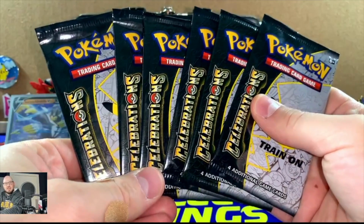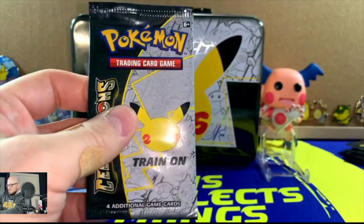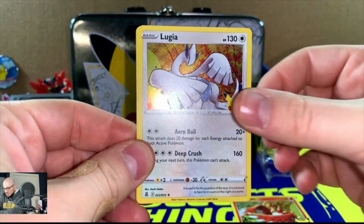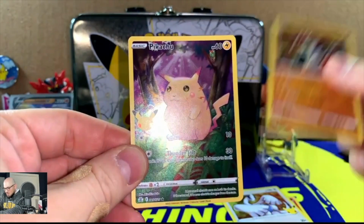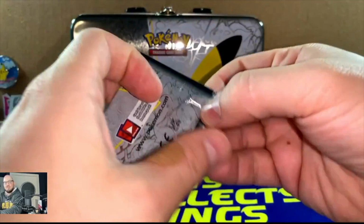Six packs. Still looking for that shiny Mew. Hopefully we can get that one, but if not, maybe something else good. All right, let's dig into it. All right, Ho-Oh. Lugia. No classic card. Groudon. Can we still get the Mew? No. Another one of these degenerates for the collection. Next pack. Good thing we have five more.